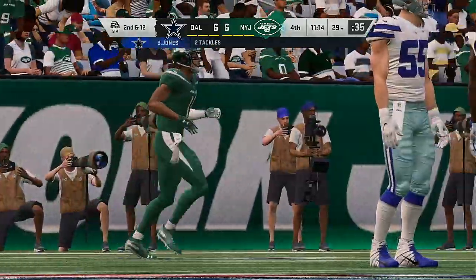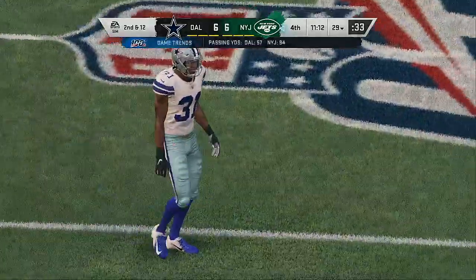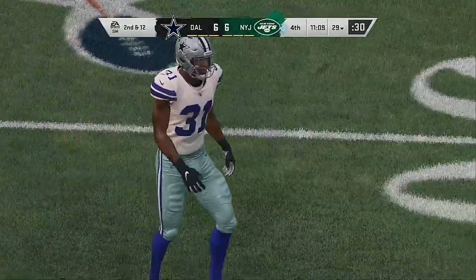And he went nowhere. He'll lose yardage back to the 29. Call it a loss of 2 on the play. And that'll make it 2nd and 12.